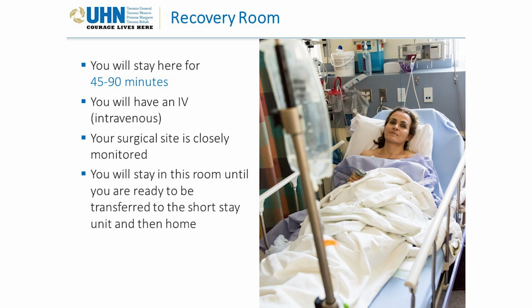Your surgical site is closely monitored. The nurse will make sure that your dressings are on properly and that your drains are working. You will stay in this room until you're ready to be transferred to the short stay unit and then home.